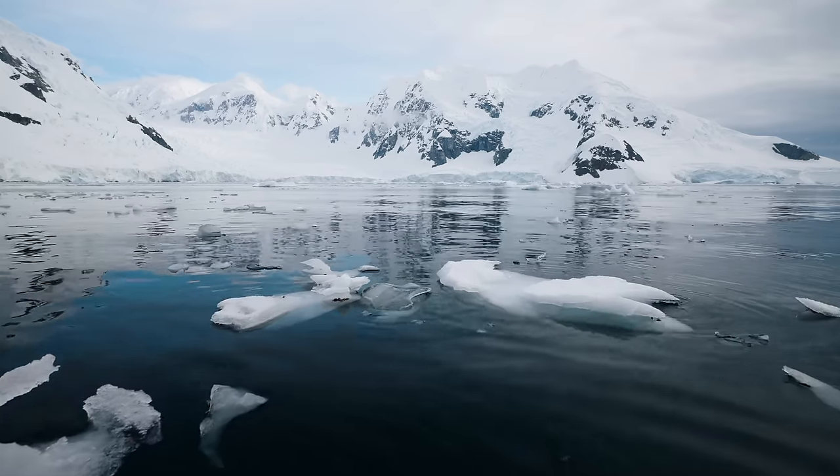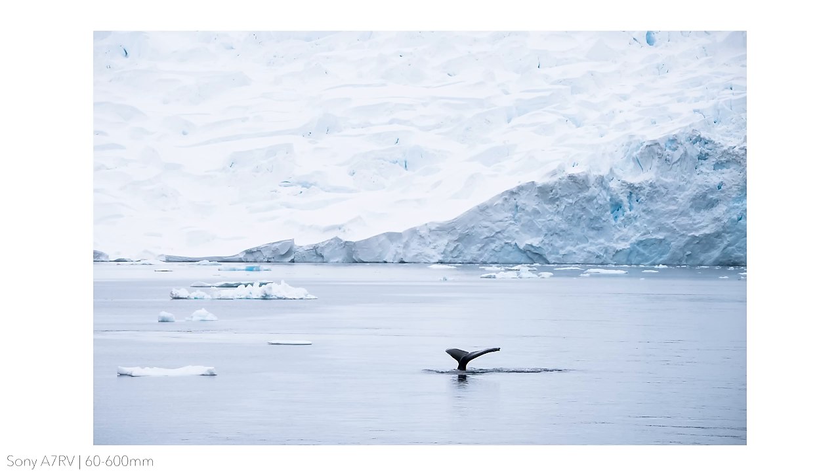My thoughts on wildlife in the morning continued to bounce around my head, and I shot these images, which I really like.